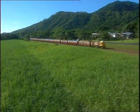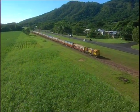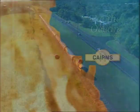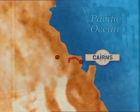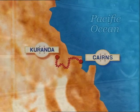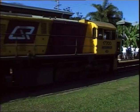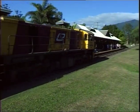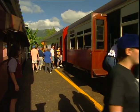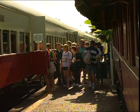Like our first journey on the Kuranda Scenic Railway, one of the most beautiful railways in the world. Built between 1886 and 1891, it travels from Cairns on the coast up to Kuranda on the edge of the Atherton Tablelands. The first stop on the line after Cairns is Freshwater Station. We'll get on board here. Over 500,000 people travel on this railway every year. It's the most popular one in the country, and you'll soon see why.